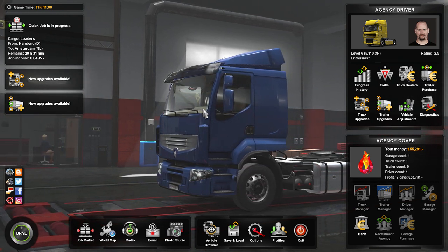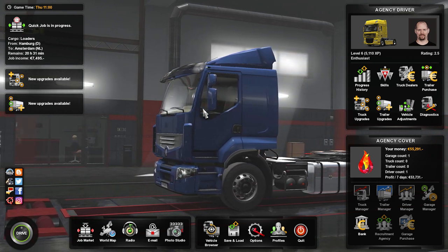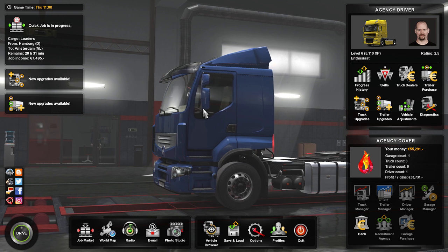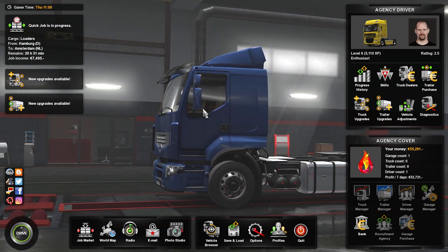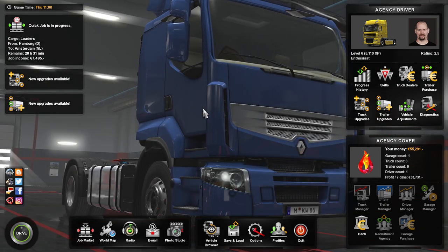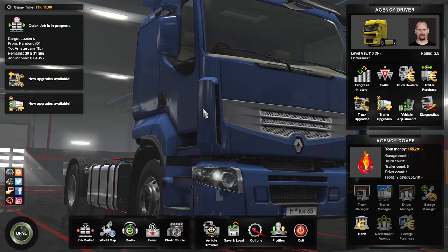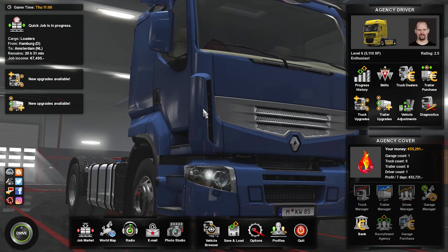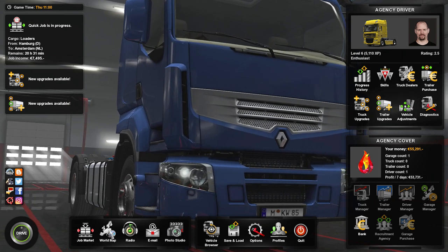So I've decided to feature this truck again, but unfortunately I cannot get the same route as what was on before. But this is an identical horsepower truck and with the same gearbox. It's the Renault Premium. It's got 380 horsepower and it's the 12-speed box. And we are going from Hamburg to Amsterdam today.